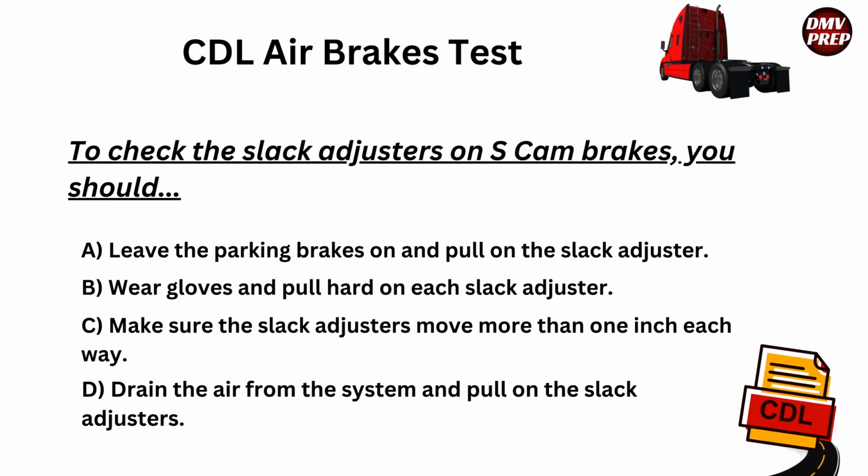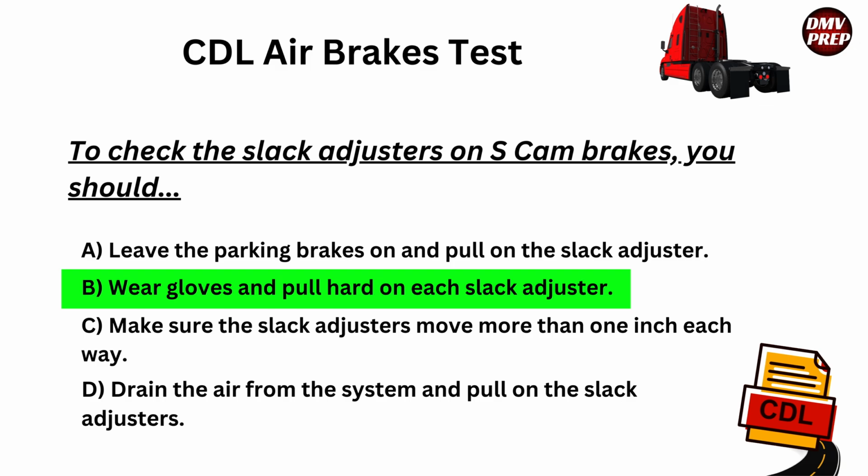To check the slack adjusters on S-cam brakes, you should: A. Leave the parking brakes on and pull on the slack adjuster. B. Wear gloves and pull hard on each slack adjuster. C. Make sure the slack adjusters move more than 1 inch each way. D. Drain the air from the system and pull on the slack adjusters. The correct answer is B. Wear gloves and pull hard on each slack adjuster.